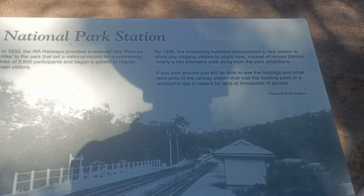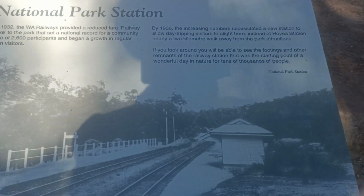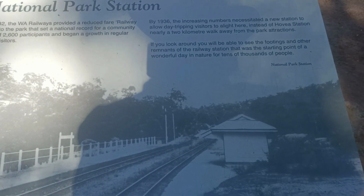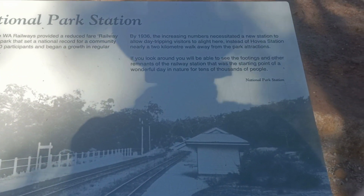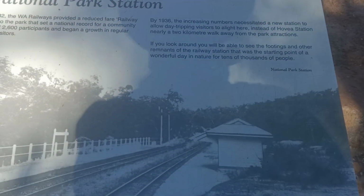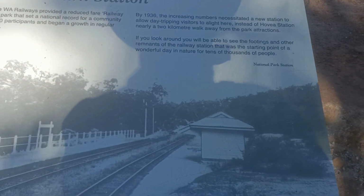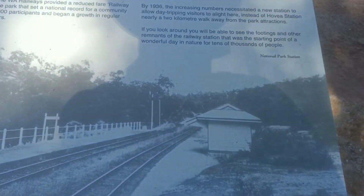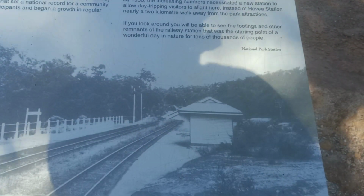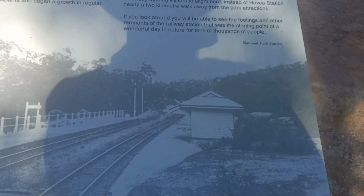In 1932, the WA Railways provided a reduced fare railway hike to the park. They set a national record for a community hike of 2,600 participants and began a growth in regular train visitors. By 1936, the increasing numbers necessitated a new station to allow day tripping visitors to alight here, instead of Tokyo Station, nearly a 2-kilometre walk away from the park attractions. If you look around, you'll be able to see the footings and other remnants of the railway station that was the starting point of a wonderful day in nature for tens of thousands of people.